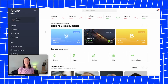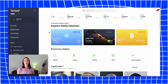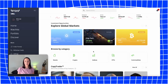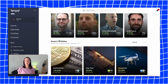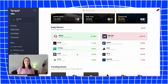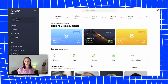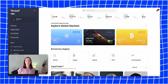Okay, here in the Discover tab is where you'll find all the different types of options you get with eToro. So this is where you'll find your stocks, your crypto, your indices, your ETFs. You've got commodities here, like I said. You'll find your list of copy traders. You'll find your list of smart portfolios, like I said, the mini kind of ETFs. And you'll just see a list of daily movers, like best performing, worst performing, or trending stocks. So this is a great place to go to get ideas or to understand what eToro is offering.